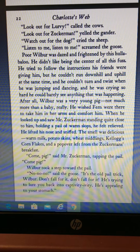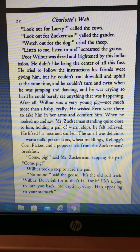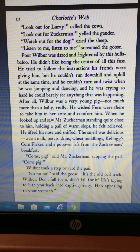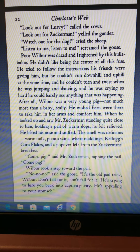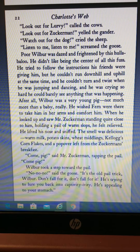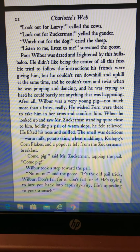When he looked up and saw Mr. Zuckerman standing quite close to him, holding a pail of warm slops, he felt relieved. He lifted his nose and sniffed. The smell was delicious. Warm milk, potato skins, wheat middlings, Kellogg's cornflakes, and a popover left from the Zuckermans' breakfast. "Come, pig," said Mr. Zuckerman, tapping the pail. "Come, pig." Wilbur took a step towards the pail.